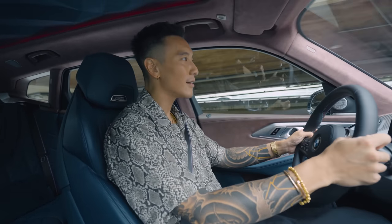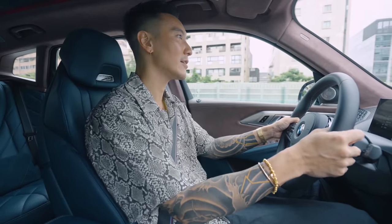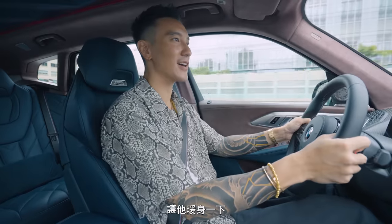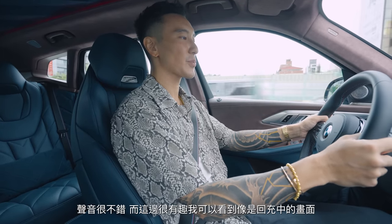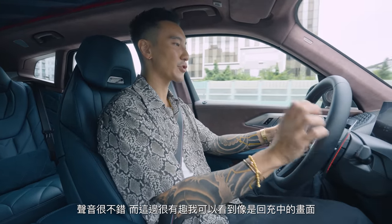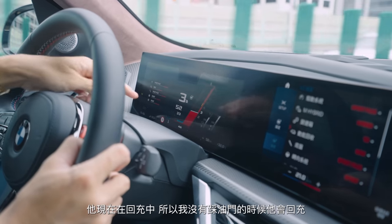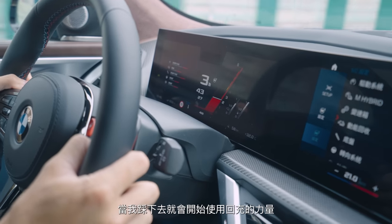Okay. Okay, off the line, it's pretty nice. Let's see, big boy. Yeah, stretch its legs. Okay. Sounds pretty good. So it's interesting. I can see something like a charge and then the power. Now it's charging. So when I'm not stepping on it, it's charging. When I step on it, it's using the power.